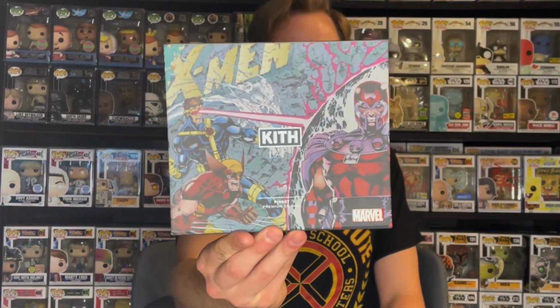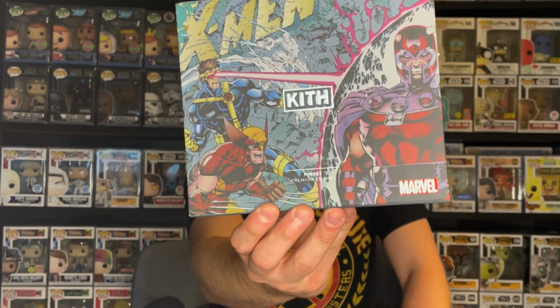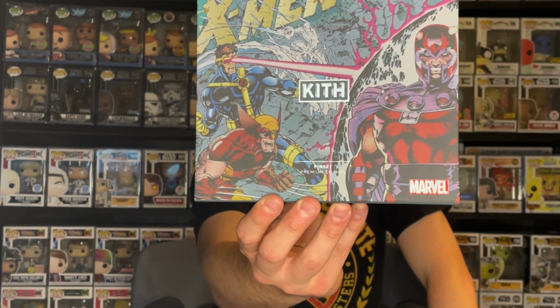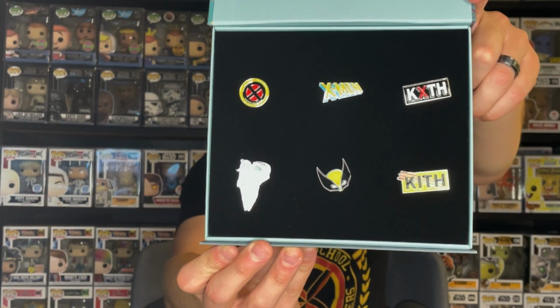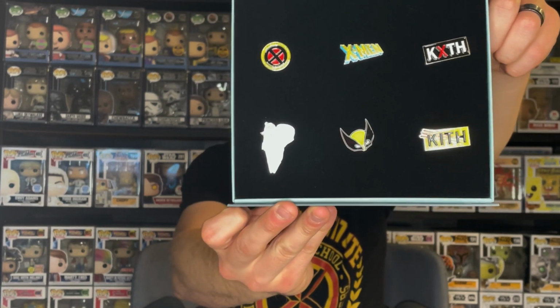And as we were checking out, we did notice these pins that they had on display as well. They were selling. These are super cool. We love to collect pins, so we picked one up. The art on the front of the box definitely stuck out to me. I really am digging that. And then when you open it up, you get some really cool pins inside, including the Xavier Institute pin. You also have Wolverine's helmet. You have the X-Men logo. You have a couple different Kith pins. Then you also have Iceman in there too. Guys, these are some pretty cool looking pins.